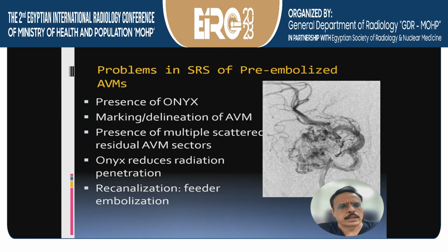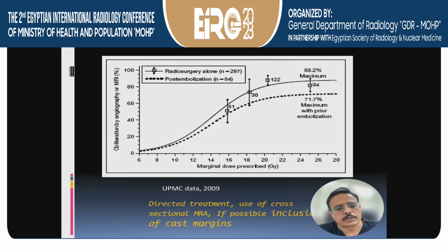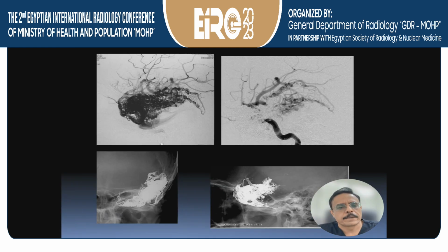There is some data that SRS in pre-embolized AVM is difficult because of the presence of the Onyx, in marking and delineation of the AVM, with multiple scattered sectors, and whether Onyx reduces radiation penetration, so that the effect of radiosurgery is not so good, and direct radiosurgery is better. So we should not do embolization for the sake of embolization. It should have a specific purpose before radiosurgery.